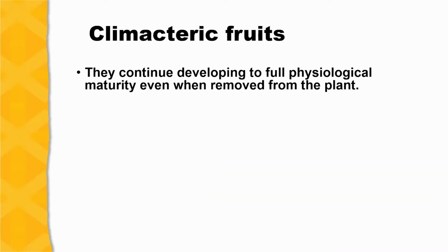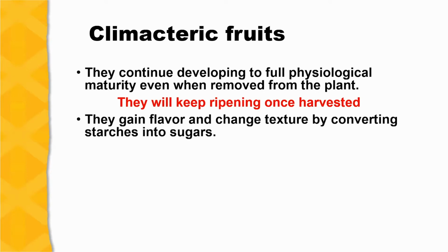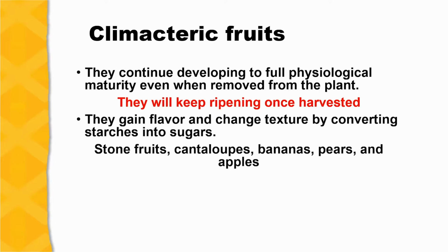And these are fruits that continue to develop until full physiological maturity, even after you remove them from the plant. In other words, what this means is that they will keep ripening once harvested. They will gain flavor, and the texture of the fruit is going to change because the fruit itself is going to convert the starches into sugars. And examples of climatic fruits include some stone fruits, cantaloupes, that's my Spanish coming out, cantaloupes, bananas, pears, and apples.